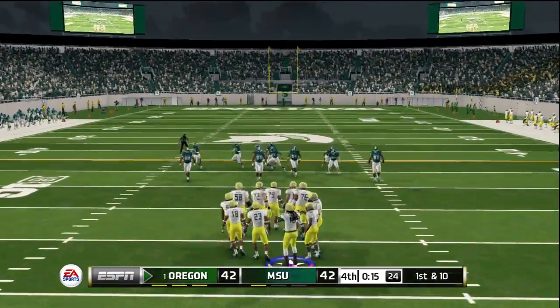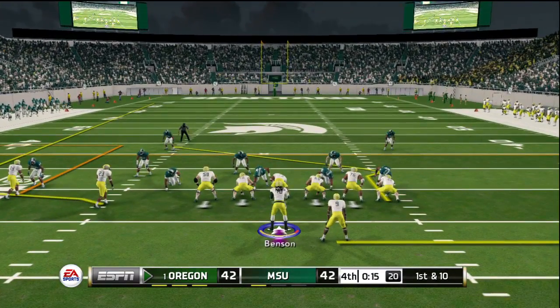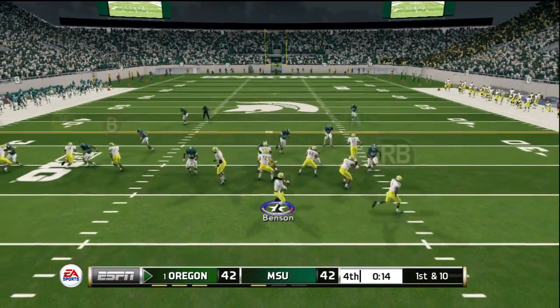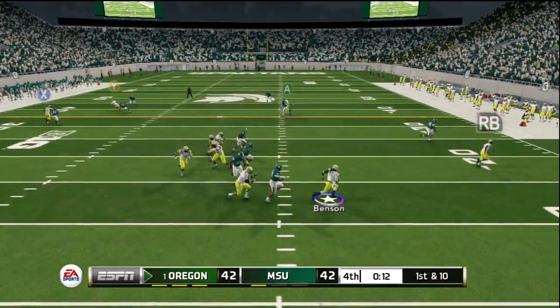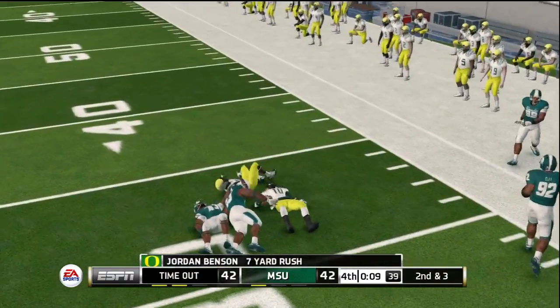Late in the fourth quarter now, tie football game. And if we're headed to overtime, I hope it's going to be as good as what we've seen through four quarters. Under heavy pressure. And he's tackled around the 31-yard line.